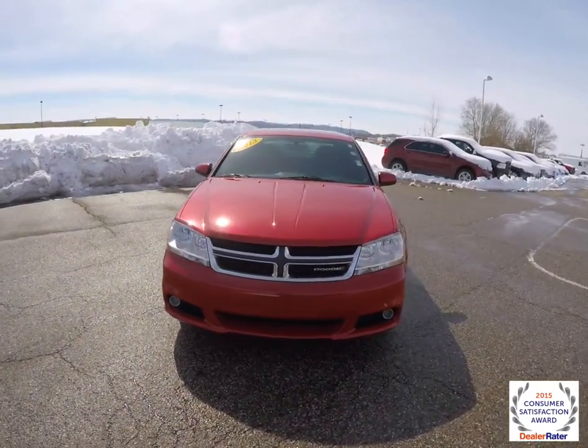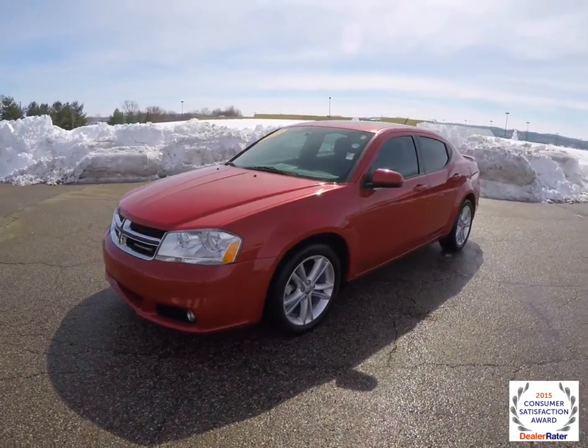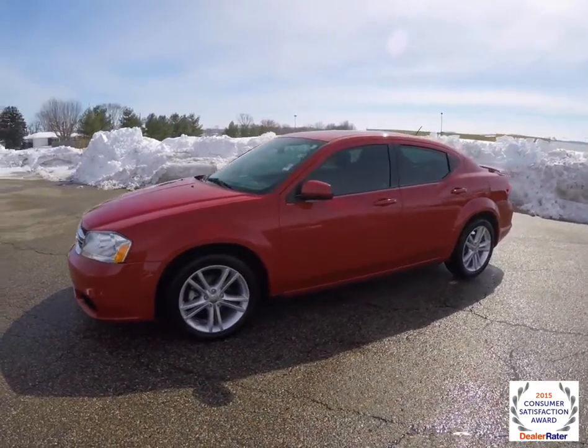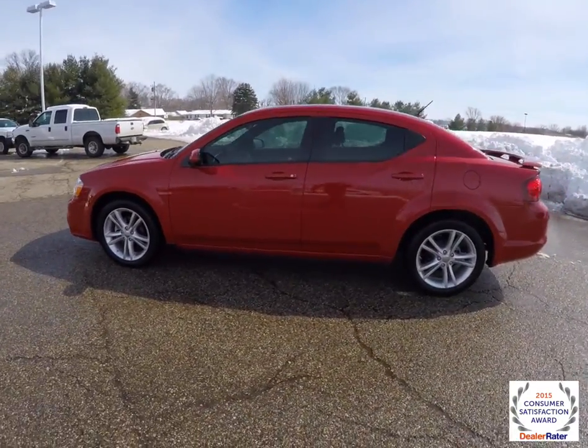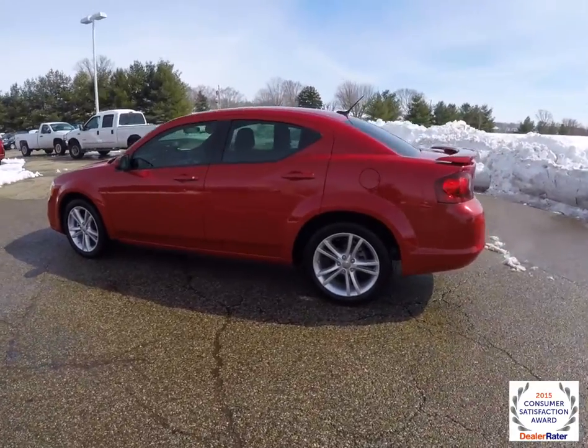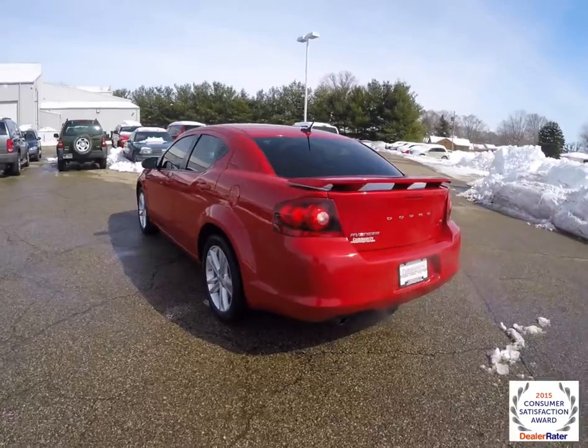Look at this 2013 Dodge Avenger SXT. This Avenger is in Redline 2 Pearl Coat. It has a dark slate premium cloth interior. It is powered by a 3.6 liter Pentastar V6 engine with a 6-speed AutoStick automatic transmission.